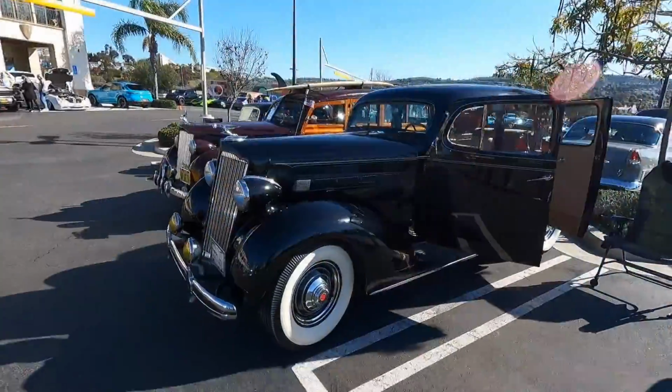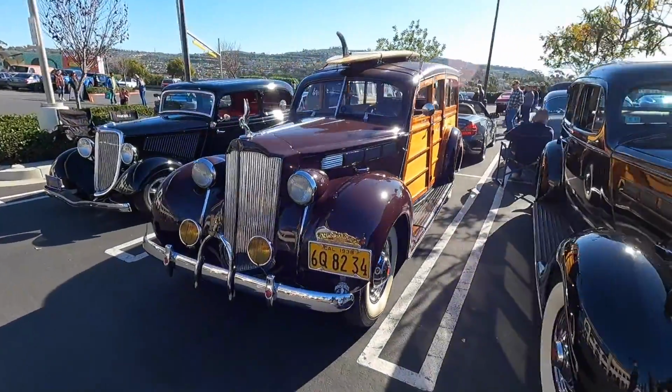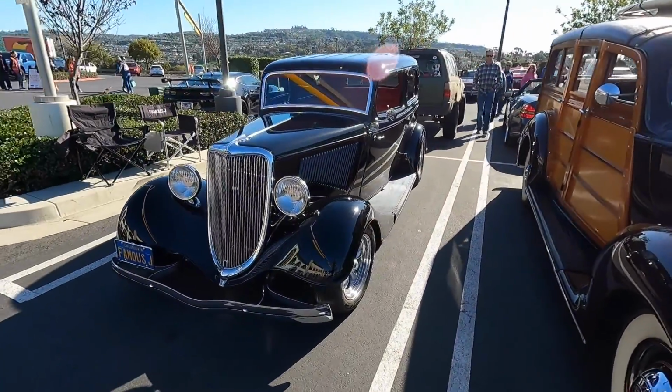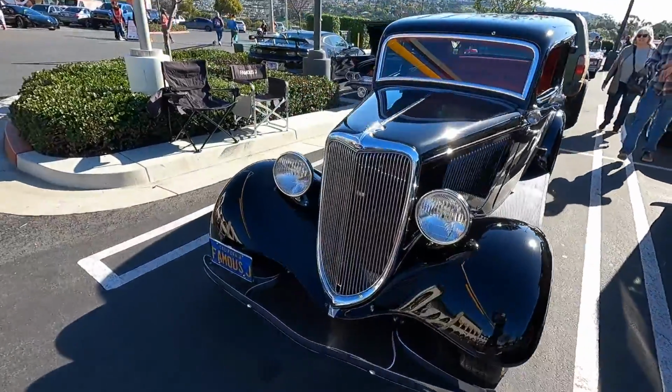Couple of Packards sitting side by side here. Don't they look great? Beautiful, beautiful old cars. This one here, of course, the Woody, and next to it, 34, I think, 33 or 34 Ford. Great looking coupe.